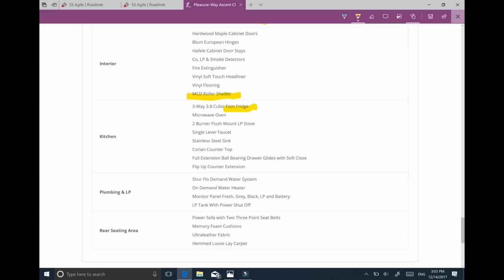The Roadtrek has one up, I believe, on the Ascent in terms of the refrigerator, although the refrigerator on the Pleasure Way is larger by just a little bit. It's 3.8 versus 3.5 cubic feet on the Agile, but the Agile Roadtreks, it's a compressor fridge. That's a big deal. The three-way fridge is okay, but they should just really move to compressor fridge. I'd have to write to the company and figure out why haven't they moved to a compressor refrigerator. There's got to be a reason why they haven't.